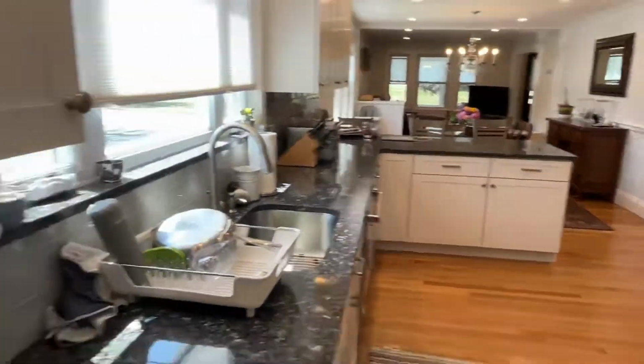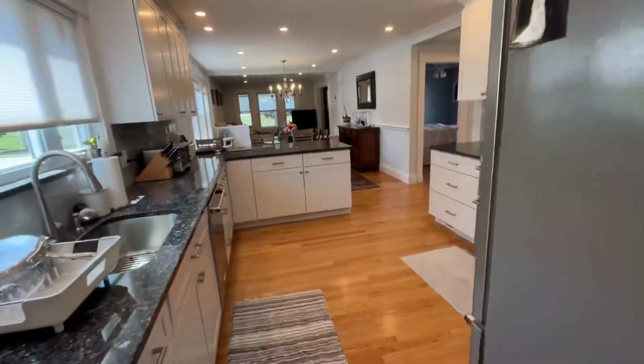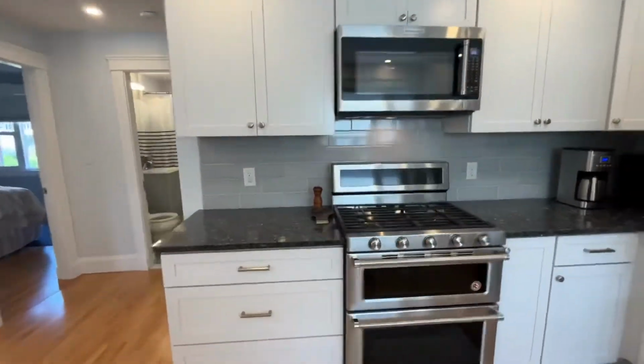Okay, we just came in the back entrance of 281 Beech Street. Probably the more common entrance since that's the driveway side. So anyways, kitchen, it's all brand new.